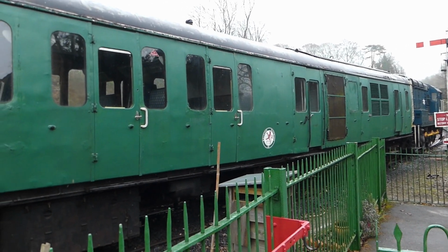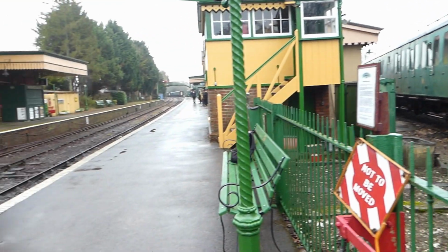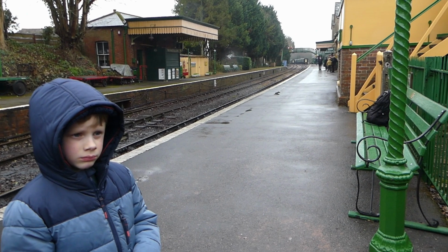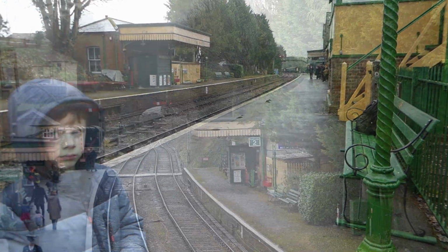And it's coupled currently to Hammy the Hampshire unit, which we've ridden on before when we've been here, but I don't think he's running today. The one we've ridden on before was the red one. No, it was green. It was this one. But it's a bit of a rainy day here at Alresford today, and our train is due to come in about 10 minutes.